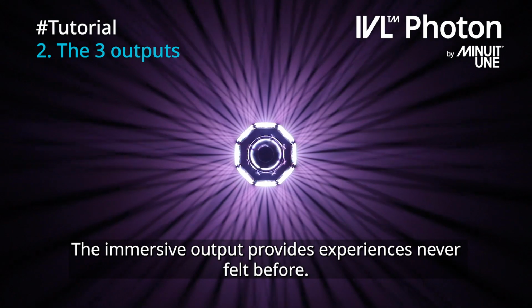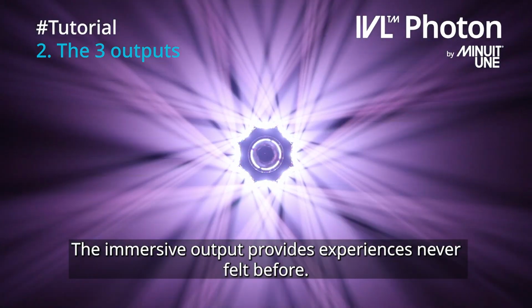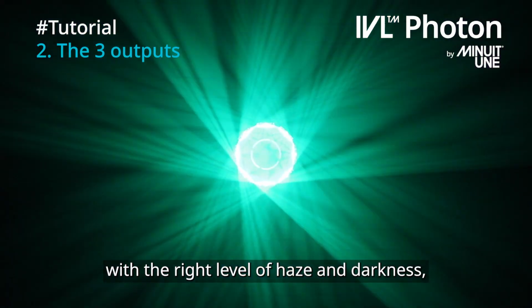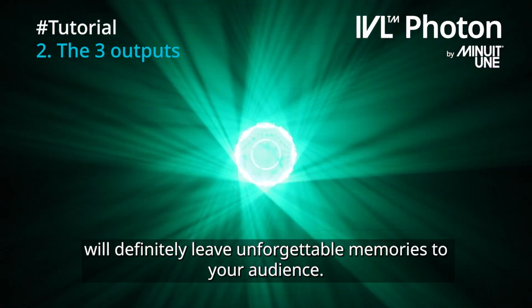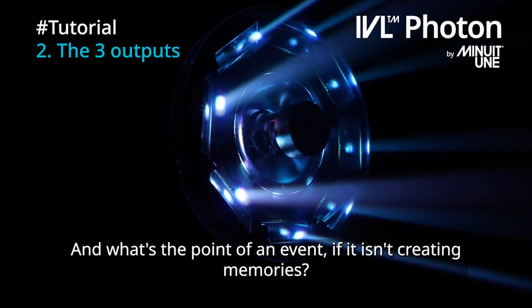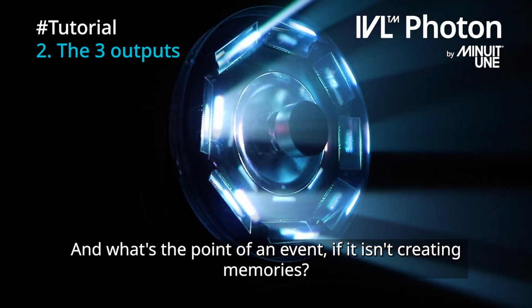The immersive output provides experiences never felt before. The immersive moments you will create with this output, with the right level of haze and darkness, will definitely leave unforgettable memories to your audience. And what's the point of an event if it isn't creating memories?